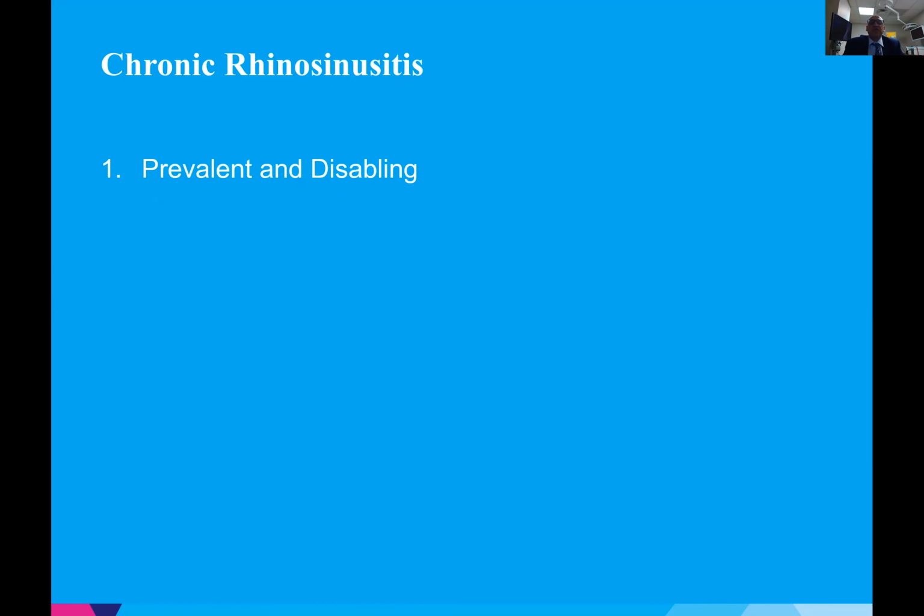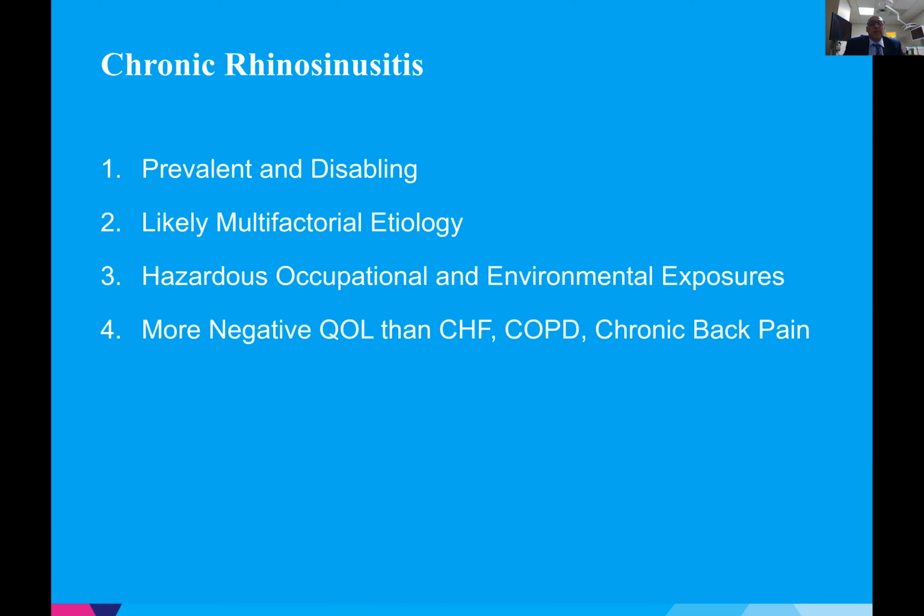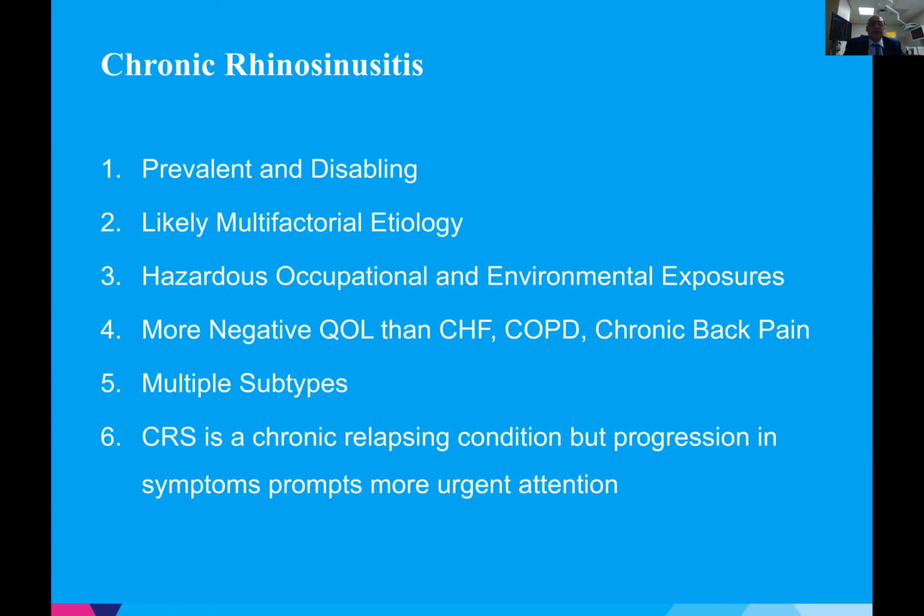So just in conclusion from our talk here, chronic rhinosinusitis is very prevalent and it can be disabling. There are many, many factors, including the anatomy and the mucociliary clearance and the patient's exposures that can play a role here. And it really impacts quality of life, more so than chronic back pain, CHF, and COPD. We touched on the multiple subtypes, and hopefully we touched on the fact that this is a relentless condition. And even though there are times when I think that I have a patient's problem solved, they come back 5 years later and it looks like they had never been touched, and we have to sort of reset things again. So these are people to not lose sight of as time goes by.